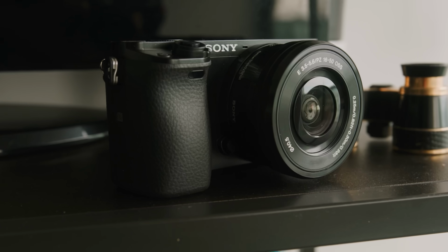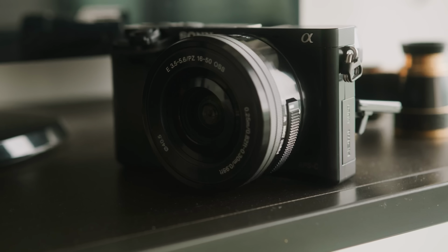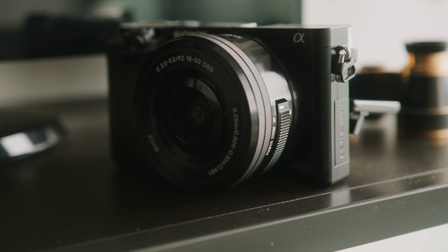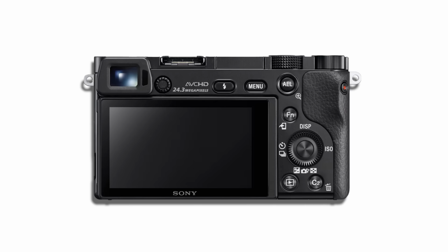The reason I love the A6000, apart from the colors, is the shooting experience. The body is compact, lightweight, pocket size, making it perfect for travel, and this is a camera you can pretty much always have on you. It's a very solid metal build with a nice grip, and the button layout is almost identical to modern Sony cameras, so it doesn't feel like an old camera at all when you're using it.